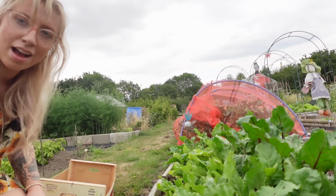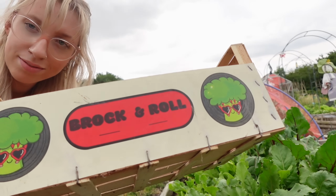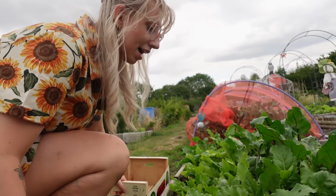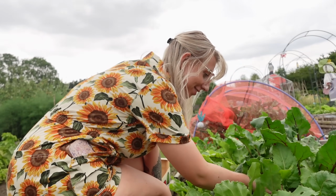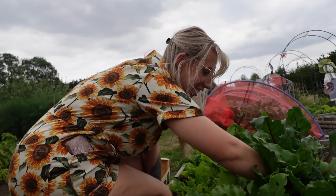That'd be good. I'm being very optimistic because I brought the big crate. Rock and roll. I love this. Florist Julie got me this as part of our Christmas present. And I'm at the beetroot patch. Are you ready? Bear in mind, this is July. Ready.